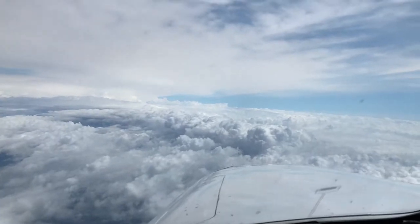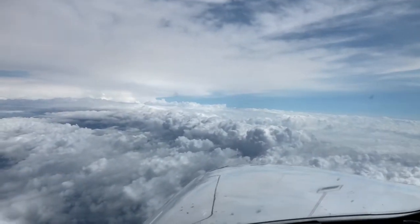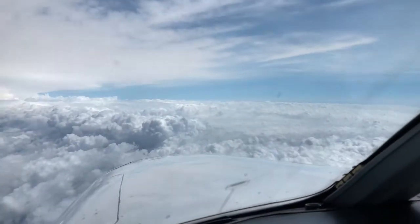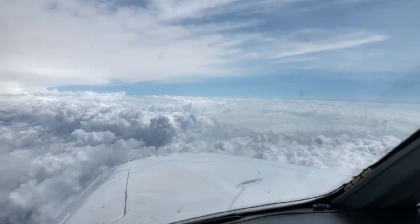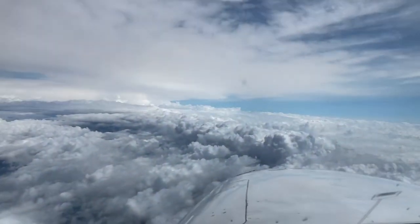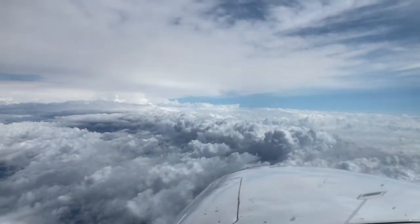Now, if I had passengers, today it's just me, but if I had passengers, I would probably consider turning to the right there, where there's very, very little cloud activity, and just go a little bit further around. But it's just me, so I don't mind a little bit of chop. If it gets anything uncomfortable, I'll just turn to the right.